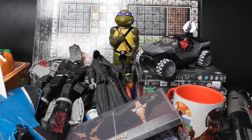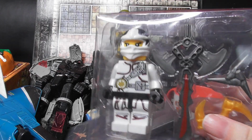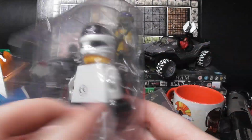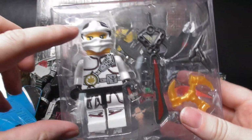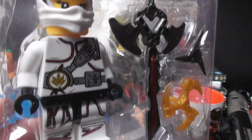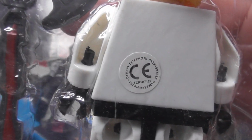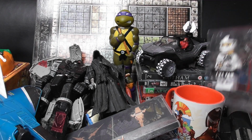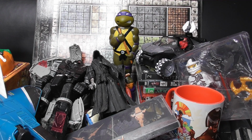And again, also for 50p, but from a different stall. We got this knockoff, like a Lego Ninjago figure, only it's pretty big, so I'll pick that up. I might do a review on that or something. Yeah, definitely some sort of bootleg Lego figure. So pick that up. Might do a review or stick it in with some review stuff. And there's that.